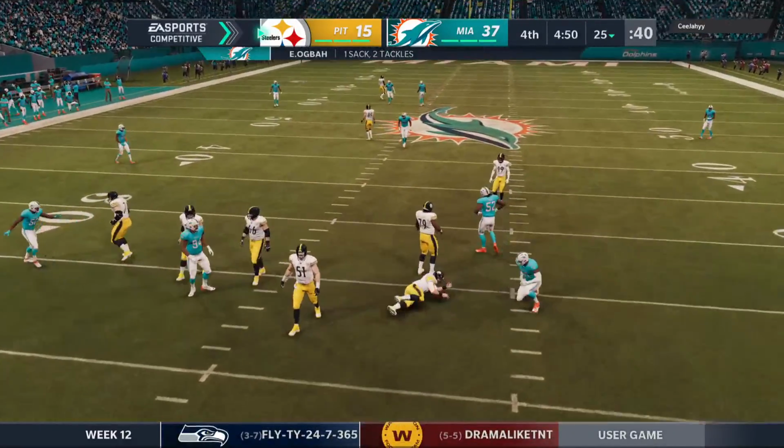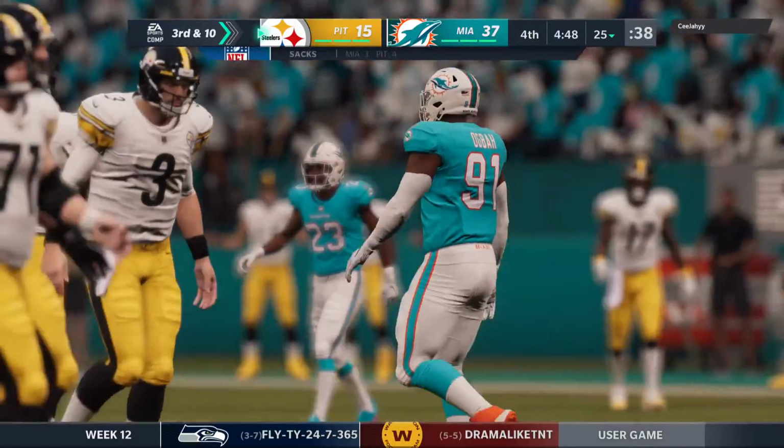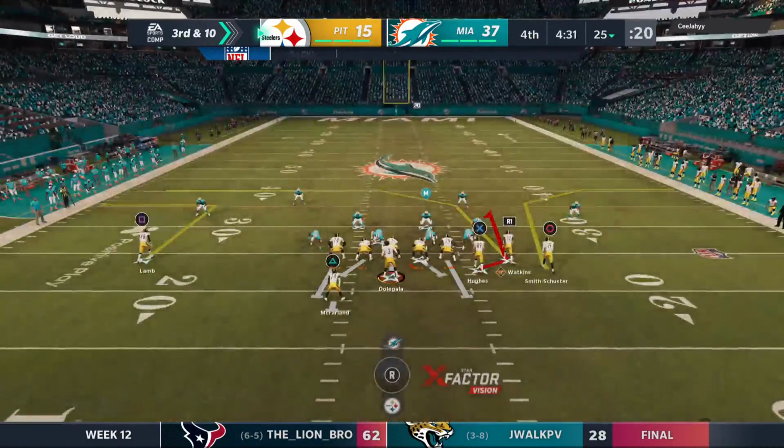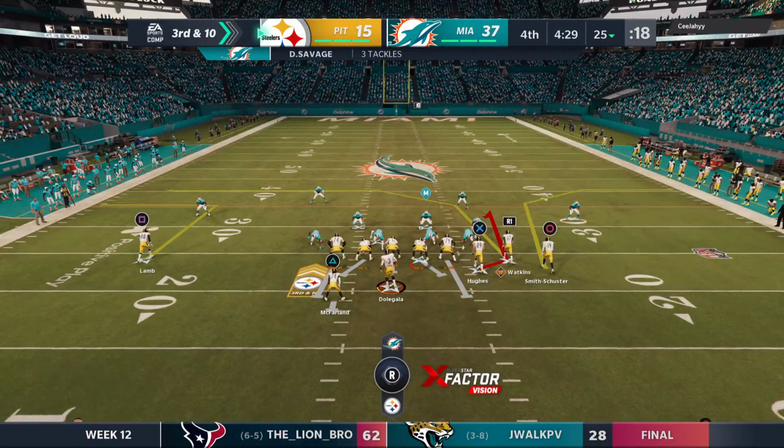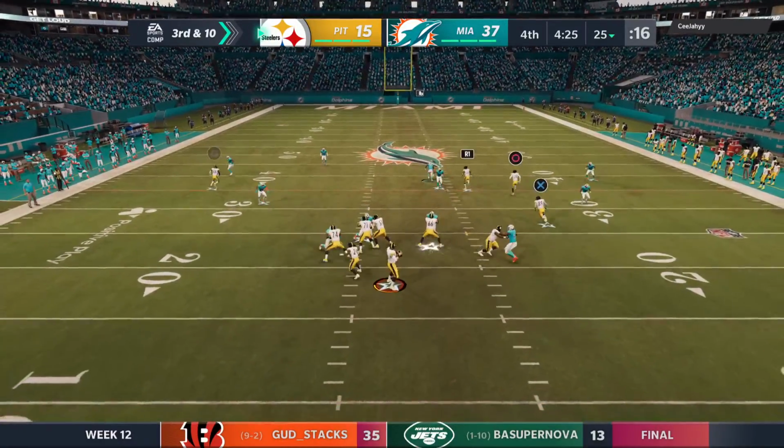In trouble, and he's taken down. Emmanuel Ogbah in there to drop him for his 11th sack of the year. The Steelers on 3rd down. They've hit 2 for 4 thus far. This is 3rd and 10.